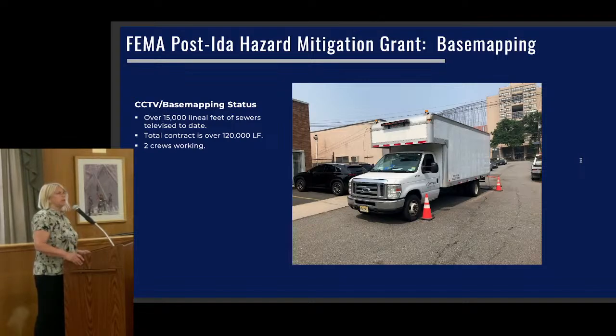As we've been discussing, we have started the FEMA Hazard Mitigation Grant Base Mapping Program that involves CCTV right now, where we are televising the underground sewers, sanitary and stormwater, to verify their condition and location, as in some cases there's uncertainty about where pipes connect. So we started that just a couple weeks ago, first week in June, and we're about 15,000 feet into a 120,000 foot program with two crews working per day. And we're making good progress. No issues at this point in time.